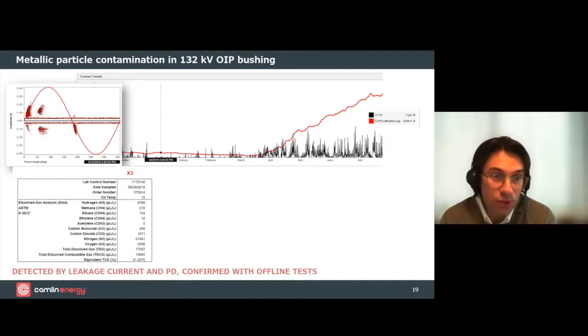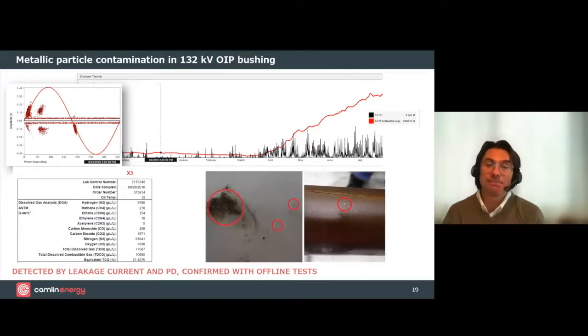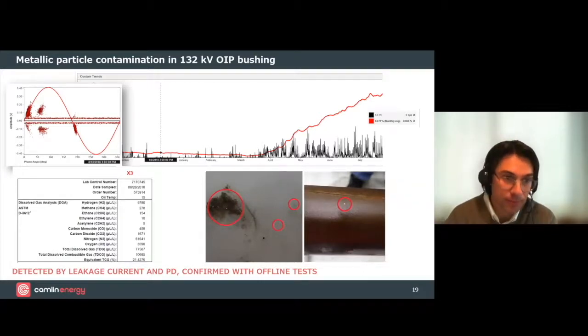9,700 ppm of hydrogen were detected. Plus, the breakdown voltage was quite low. The bushing was inspected and particles were found in the bushing. This was a defect in the manufacturing of the bushing. The bushing was only 2 years old, but a lot of particles were found inside the bushing, not inside the core, but outside, let's say, the main core. Other bushings were then tested with DGA and had the same problem, bushings of the same batch, and replaced.